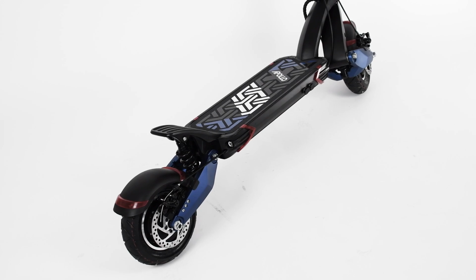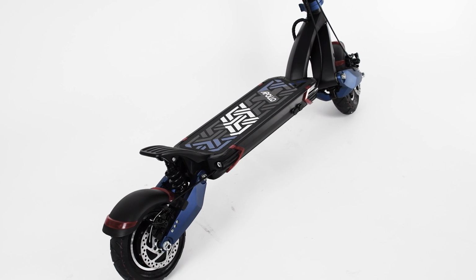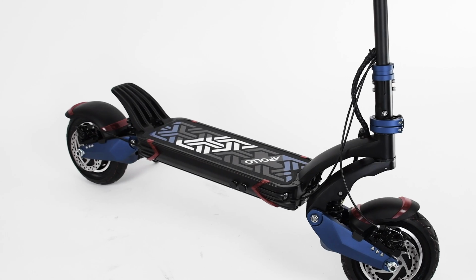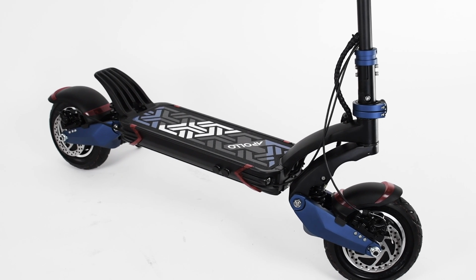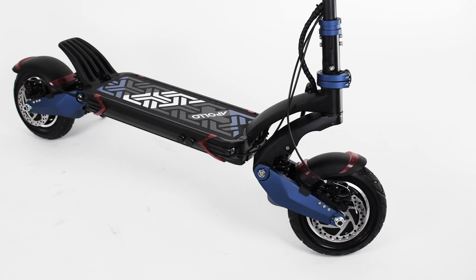The frame of the Pro is made with forged aluminium, able to support up to 150 kilos or 330 pounds. Charging time is between 10 to 12 hours and the input voltage is AC 110 to 240 volts. But this charging time can be cut in half with either a fast charger, or the Pro also comes with 2 charging ports, which allows you to put 2 chargers in at the same time to cut this in half.